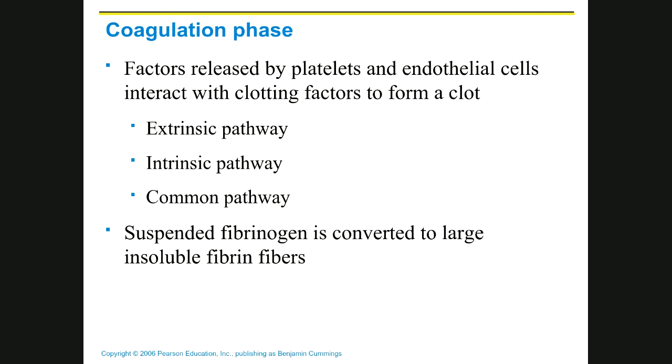Well, the process is called coagulation. And coagulation is not simple. It's a complicated process.